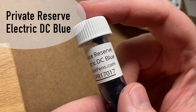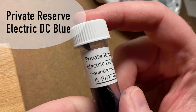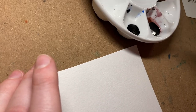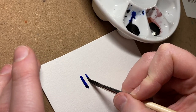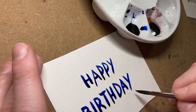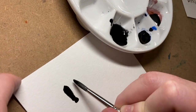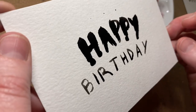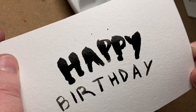All right. Number 4, Private Reserve Electric DC Blue. I'm gonna guess it's blue. And I'm gonna guess it's got some pizzazz, like it's a very bright blue. Number 5. Pilot Namiki Black. Happy birthday. That's what this one says to me.